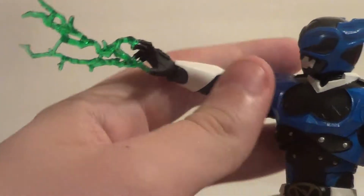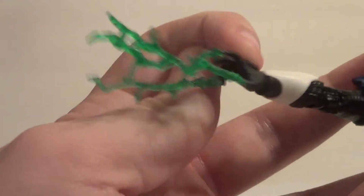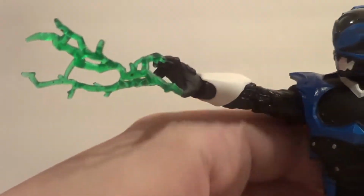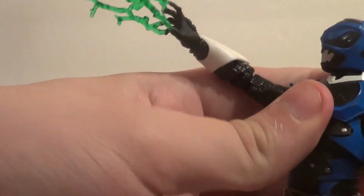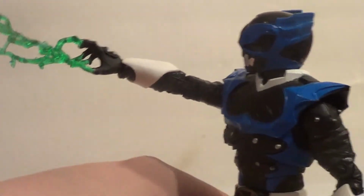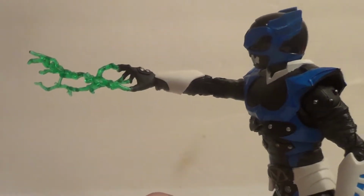Now we're going to look at accessories. First up, he has this energy hand, which is pretty cool. It's not electric, but kind of energy bolts coming out of his hand, because he used to suck all the memories out of the Blue Space Ranger. The Psycho Rangers' arc is just great. I think it's tied with the Magna Defender arc in Lost Galaxy for my favorite Power Ranger arc. I can't decide which one I like more, to be completely honest.